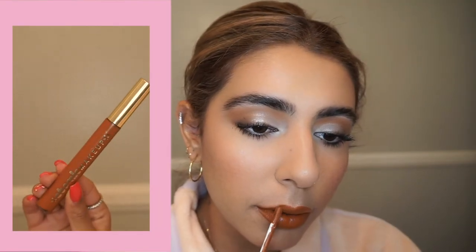And then for a lipstick, I'm going to be taking this Atomic Makeup Lexington Liquid Lipstick. This is actually a vegan and cruelty-free brand. So now it's time for hair.